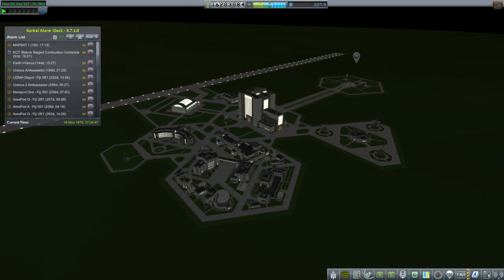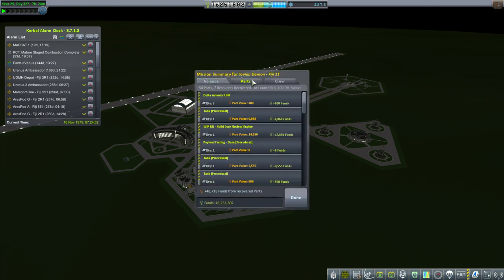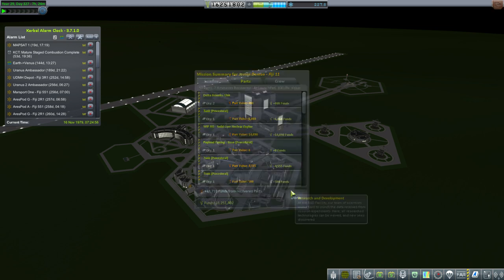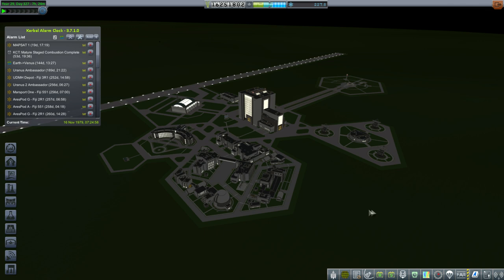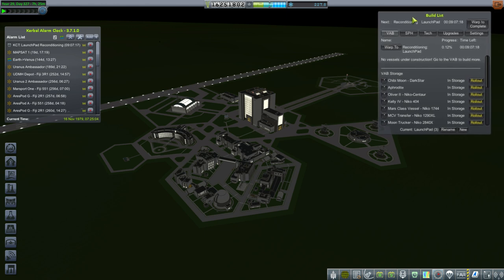Okay, well, it looks like the Jovian Demon is still on the launch pad. Let's recover that. Because if I actually turn to it and try and do a KCT recovery or something else like that, I'm afraid it's just going to blow up. Well, we recovered the funds, and that's that. I guess we should probably call it quits here. It's been a dodgy sort of episode. And in this case, I don't feel like it's entirely my fault.